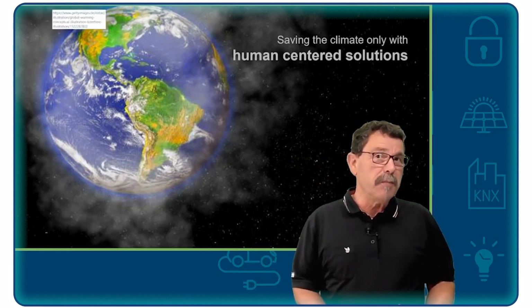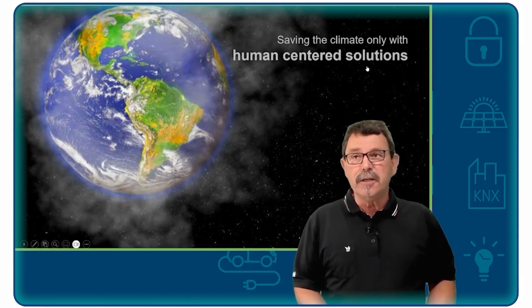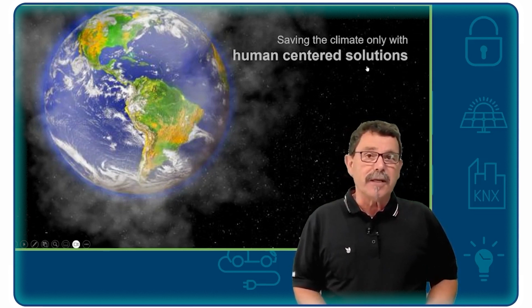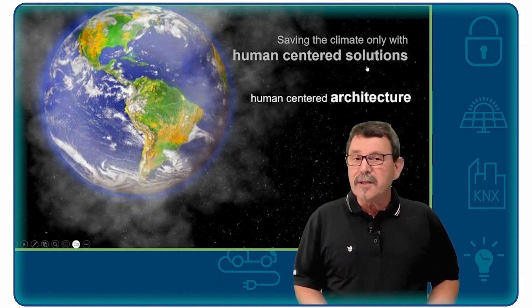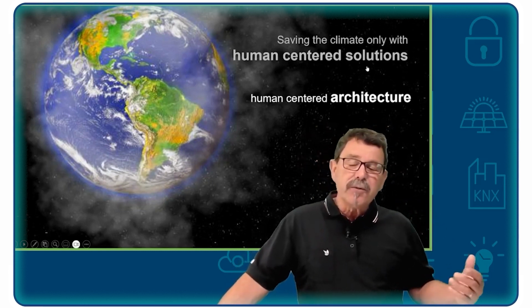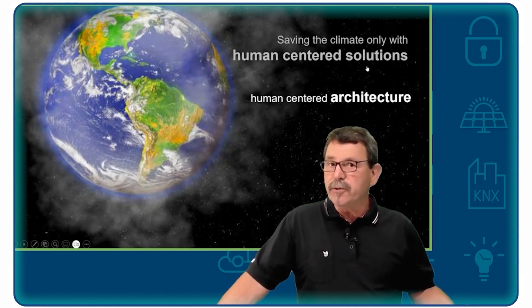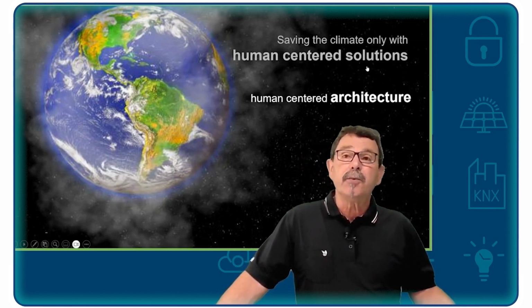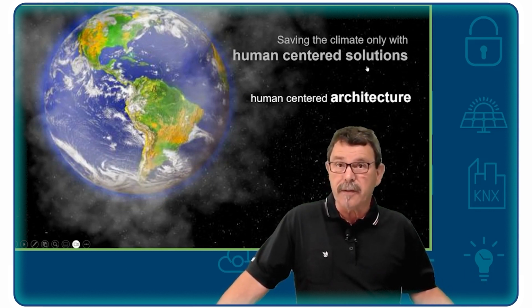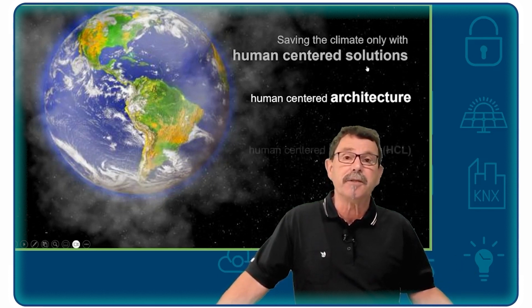Human-centered solutions means finally a solution which is covering, let's say, the main content of CO2 gas emission reductions. Human-centered architecture is a part of it, which means the exterior designing, the material which are used, the energy which is used finally to build up a new building, and finally the sustainability. This is one part of human-centered building automation.